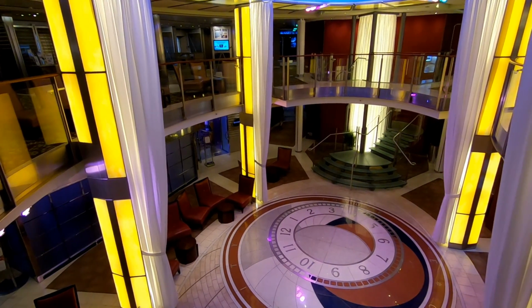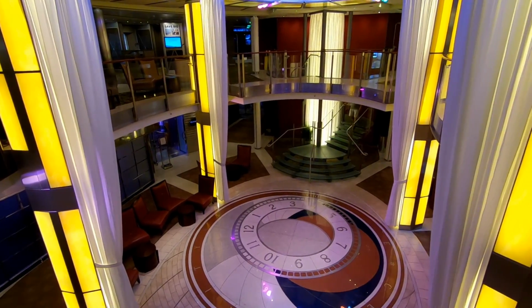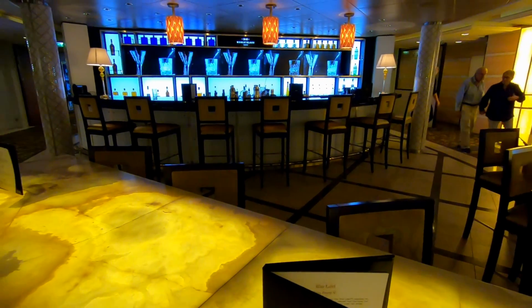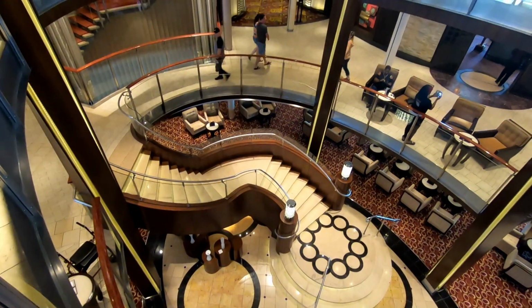That's the entertainment court on deck number 4, and after you came out of a show, often they were starting up some kind of game show and some kind of fun activity there in that area. World Class was open from 5 p.m. till midnight, and this is kind of right between all of those shops on deck 5.